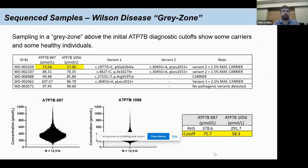We've also sampled some Wilson disease patients in what we're calling a gray zone above the cutoff to look for any carriers or any false negatives. And what we found so far in running some of those samples is listed here in this table. So I'm listing 4 here, the values of ATP7B887 and ATP7B1056. And we have found some carriers and one healthy individual. And this synonymous variant has actually cropped up 3 times now. So that goes along with, okay, this variant is quite common.